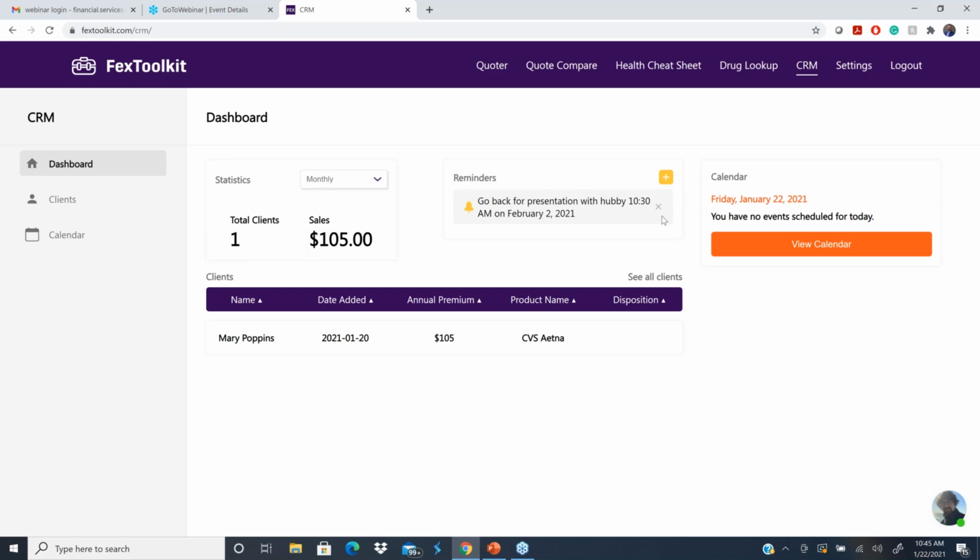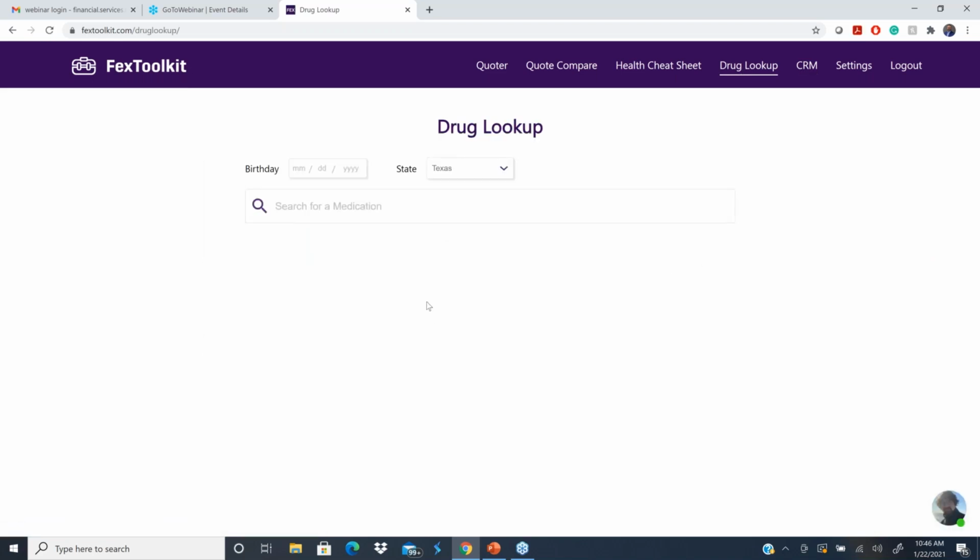What's cool about the way this is set up is that it really allows even the novice to be an expert at field underwriting, because it's even using the cheat sheet and those things, which is great. It's easy sometimes to make mistakes, and this is really going to be a true time saver. One of the tools you can use if you're working with a client in the initial process, before you give them a quote, is to find out exactly what they're eligible for. So you may want to start with a drug lookup. Say, hey, Mr. and Mrs. Client, let's go over your medical conditions and the drugs that you're taking.